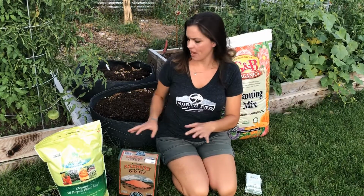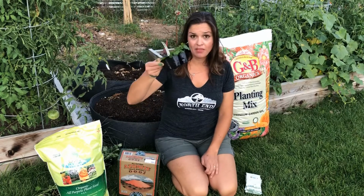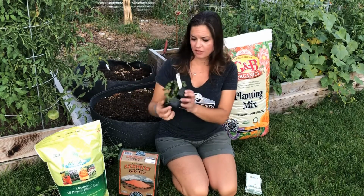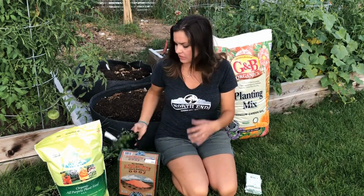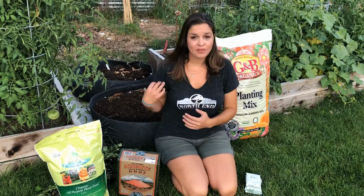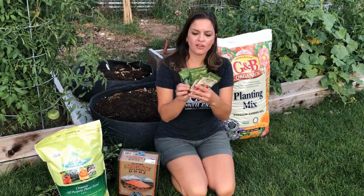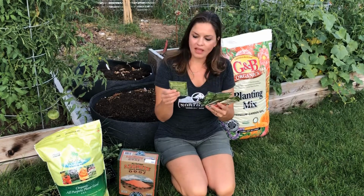So I have brought back some peas and cilantro from the nursery today, over at North End Organic Nursery. We start a bunch of the stuff ourselves. They got a little dry today, but they're kind of perking back up as I give them some water. But I'm going to plant some of those in here today alongside a variety of other seed packets that I have. And you know, this brings up another great question.